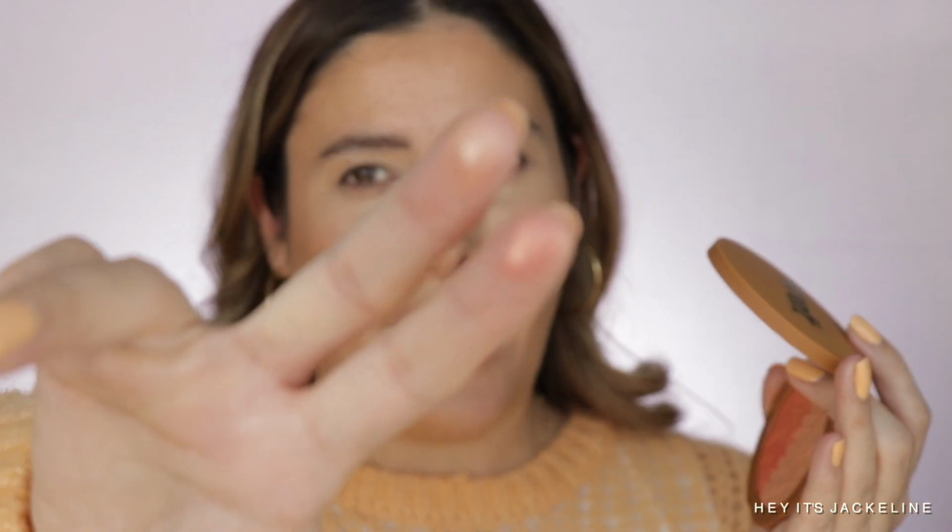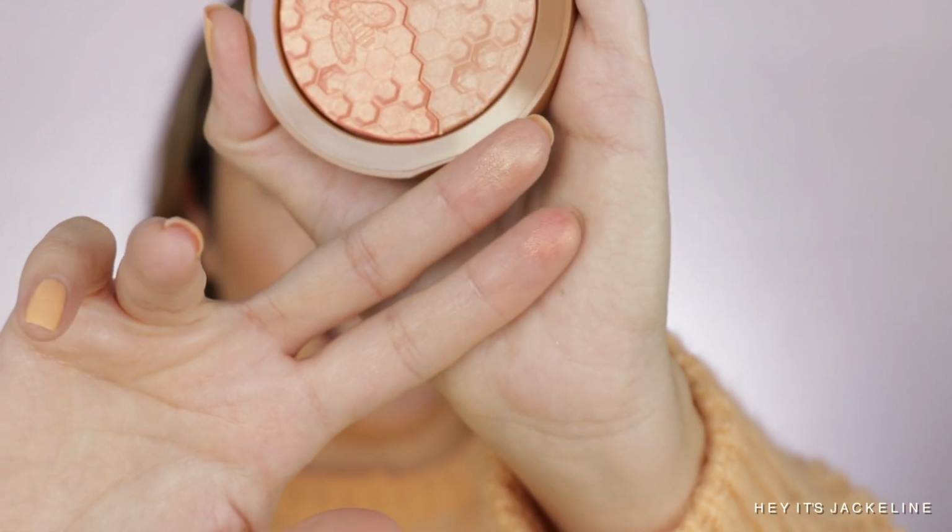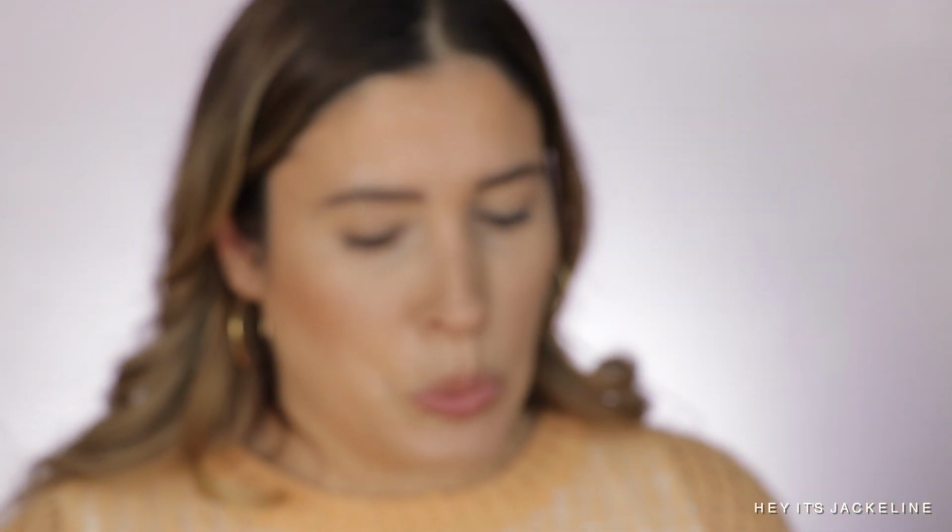Okay, this doesn't look so much like a blush, but more like a highlighter. I don't know, not sure. I do have other things that I can try too. I want to try these, but perhaps as a highlighter, because I do have enlarged pores. So let me just see what I have here in my stash.